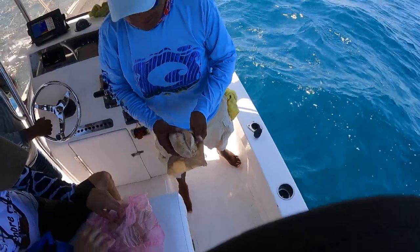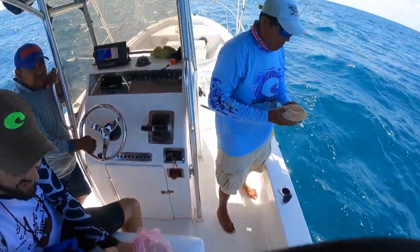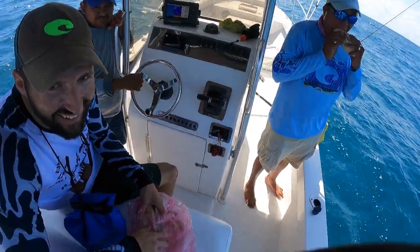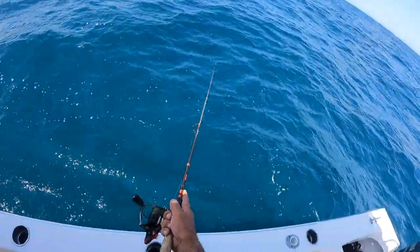Trip. Told me to go down into the galley and make some peanut butter sandwiches. So I went down into the galley and it was all hot and steamy. I ate that peanut butter sandwich. I came back up.